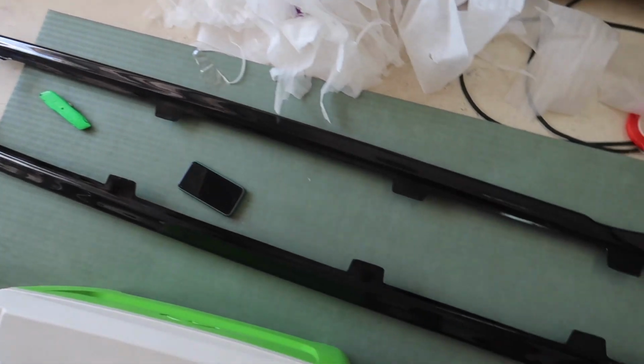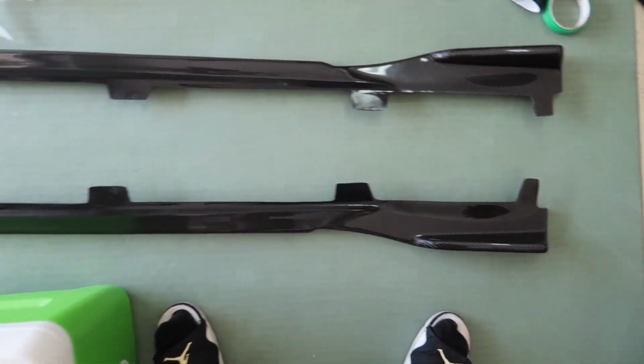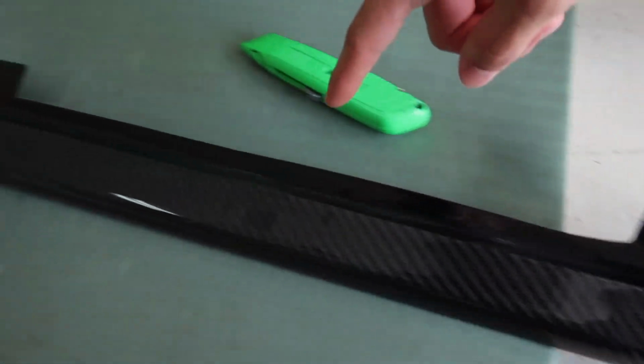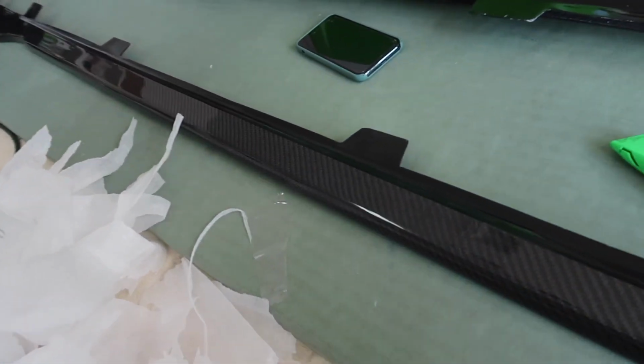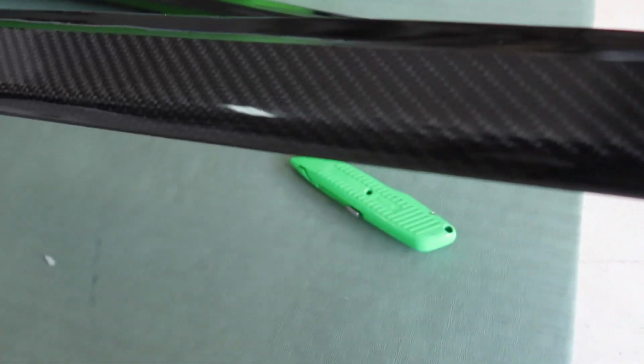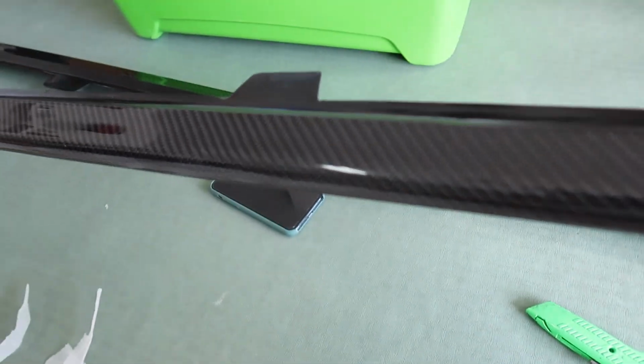Okay, so we have got both the side skirts completely unboxed. Excuse my giant mess there, it took me a few minutes. Anyways, let's get to the quality and whatnot. Now the carbon fiber area does look extremely well. Obviously you're not going to be seeing the plastic area, which isn't all that pretty, but it's not going to matter because you won't see that anyways. The carbon fiber, obviously it's real, and everything's pretty good.